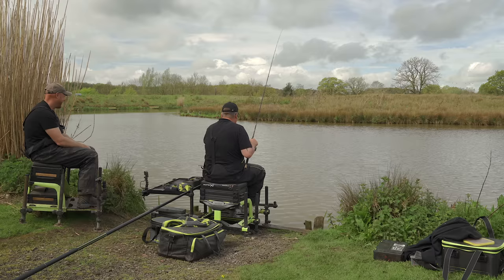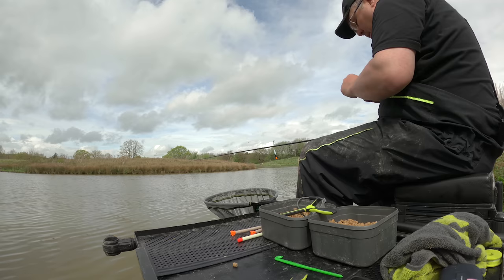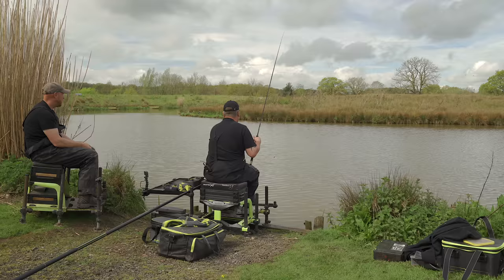Should we get it wrong once more? Do it wrong again and put a heavy float on, then fix it. It's 100% that arc, that curve in your line. My float is making me miss bites. Yeah, you're not tight enough to it here.